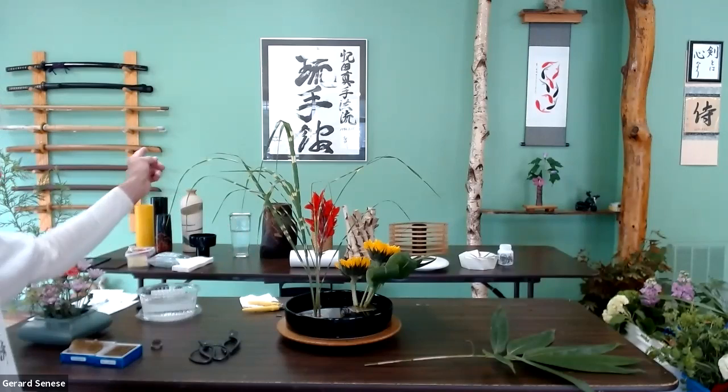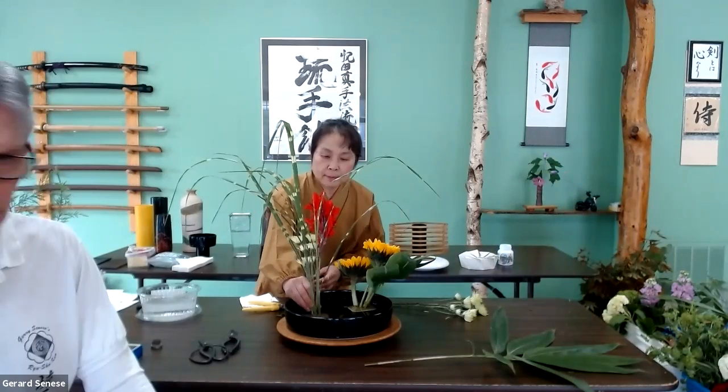You can use a horizontal vase, or you can use a vertical vase that we have in the back. And we'll show you that kind of style also. And then we'll show you how to make your own containers out of materials that you might not think would be used for flower arranging.